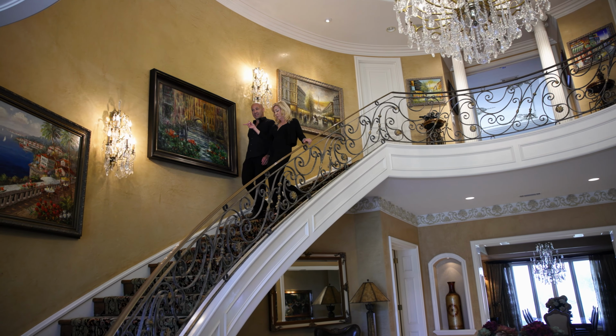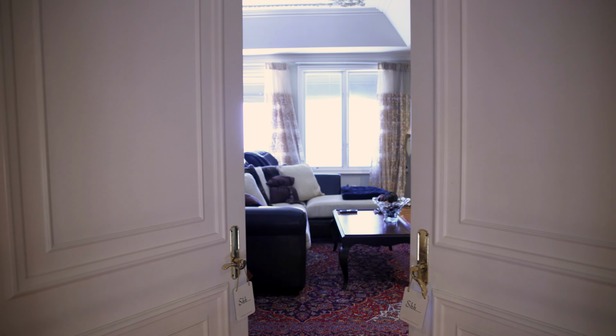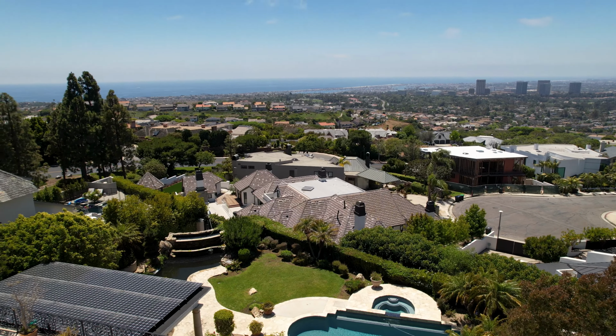The other thing I love is the staircase in this house. It's just so elegant, so grand, and leads you right up to the master bedroom. The master bedroom is huge, and once again, I love the balcony, how it overlooks everything. You can see the water, and of course, I love the big soaker tub.